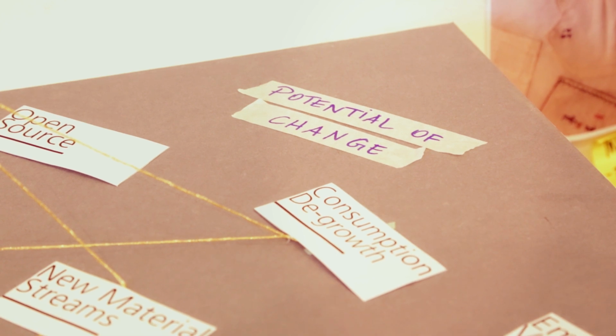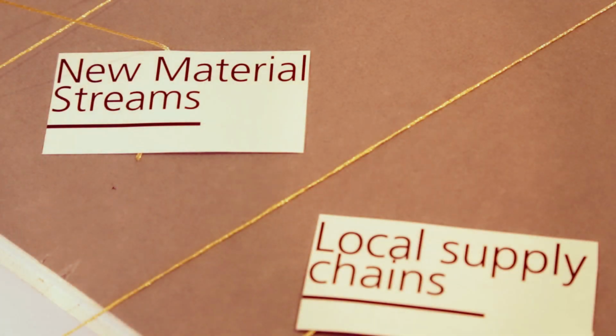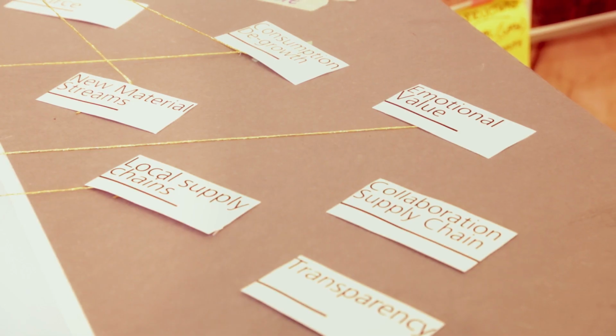What I clustered on this side of the installation are the potentials for change. So are practices that are starting to be put in use but not really efficient yet, but they give a kind of optimistic view of the future.